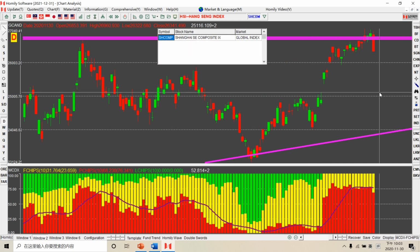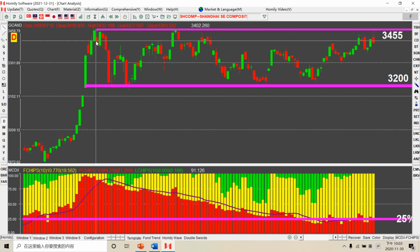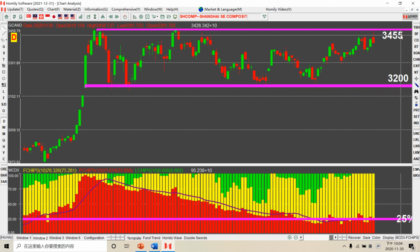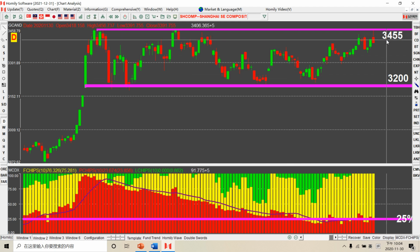And for the Shanghai index, it is also sideways. From July till now it's nearly 5 months already. The support level is 3,200 and the resistance will be 3455. So inside these 2 levels, we can consider buy low, sell high, but no big chance yet, as there is no clear direction yet.